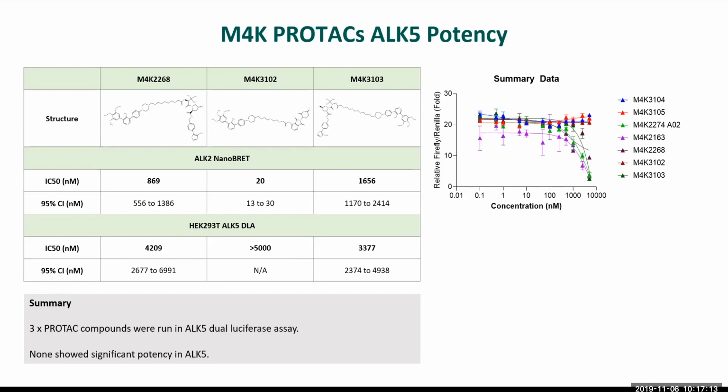So this was just to check PROTAC activity. The three PROTACs we have, particularly the M4K3102, have a really nice potency in the ALK2 NanoBRET. So I took those through to ALK5 also, and that's showing that there's really no off-target activity in those compounds. Next slide.